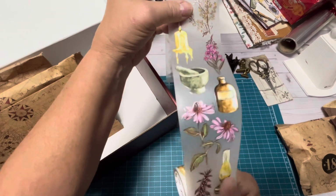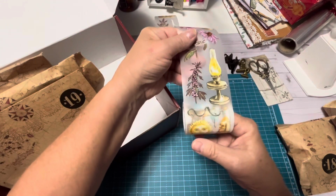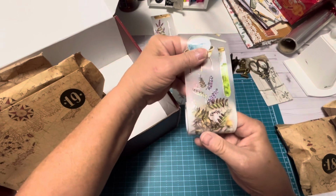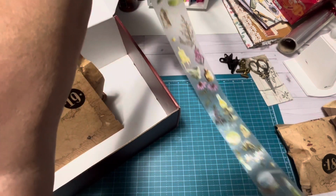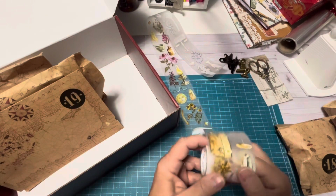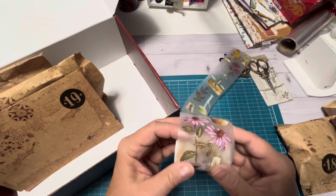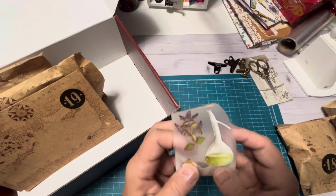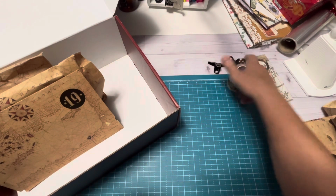So botanicals and antique type items that you find in the home. Oh my goodness, we haven't repeated yet. I haven't found any repetition. So very nice. And it's a pretty massive roll. Beautiful prints, beautiful colors, very detailed. Very nice. All right, I'll put that right there.